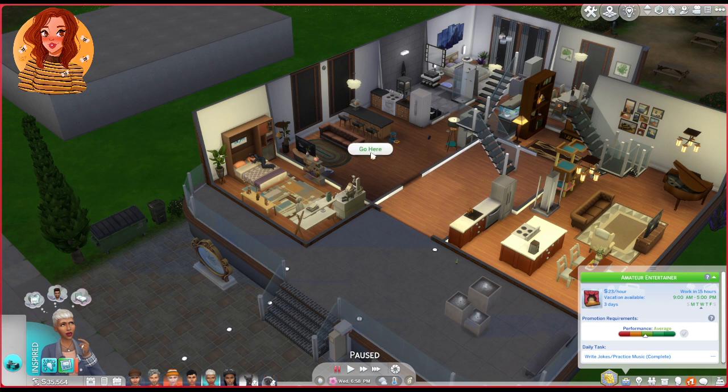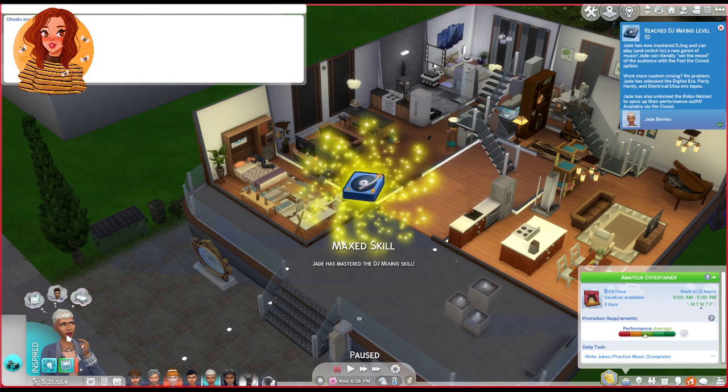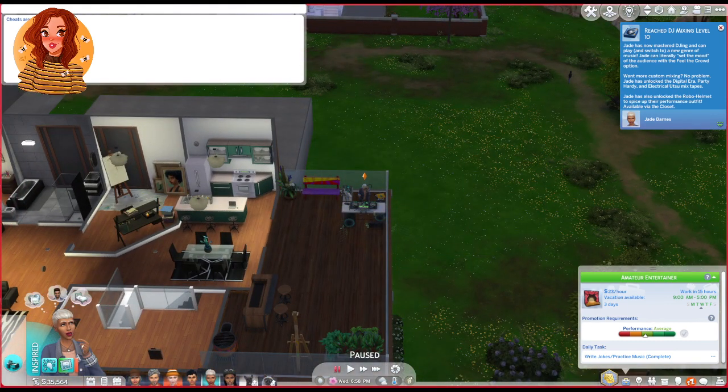Okay, so for this Sim, she's an entertainer, she wants to be a musician. I think let's set her skill level for DJ because she's got a DJ booth in her flat, so she's maxed out on that. And then maybe charisma, we could set at like 7.